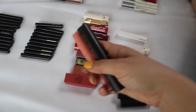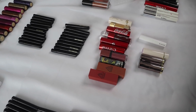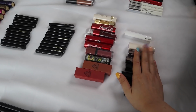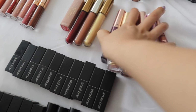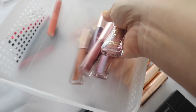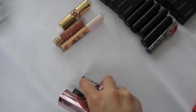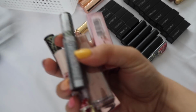These ones are quite old, so I think I'll get rid of those. Anastasia, I think I'll keep those. I'm not gonna keep these ones. They're the melted Too Faced ones. These ones I haven't used and they're unopened, so I'm gonna donate these ones.